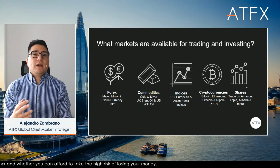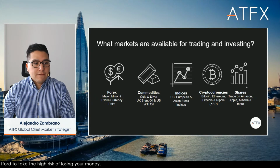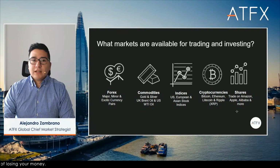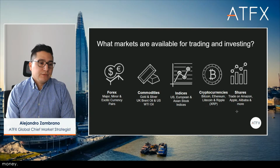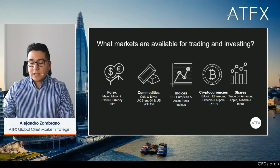And that's a great way of getting access to the stock markets if you don't want to get into the nitty-gritty of shares. If you don't know exactly what's going to happen with Apple, if you don't know what's going to happen with Netflix, then you can many times just choose one of the indices and get exposure that way.